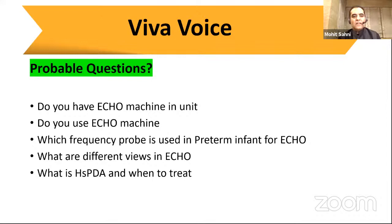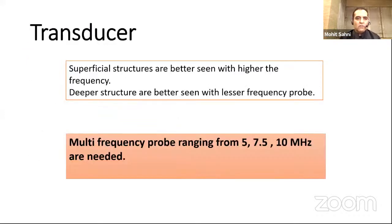Then one thing you should know, we will talk about this probe also, is which frequency probe is used in a preterm infant for the echo. And what are the different views? Just in a nutshell, we will talk about that. And some may ask how you will define a hemodynamically significant PDA, and when you treat the PDA. These are a few very commonly asked questions in your viva voce.